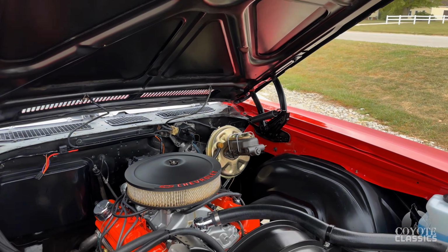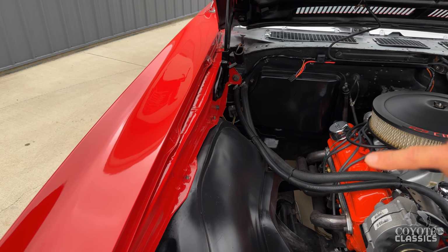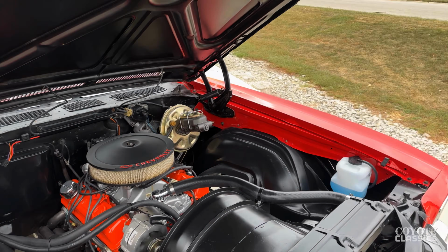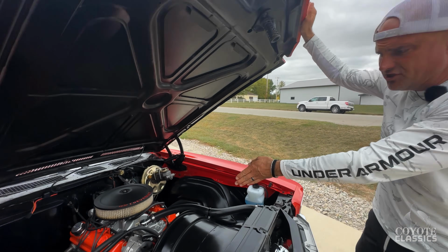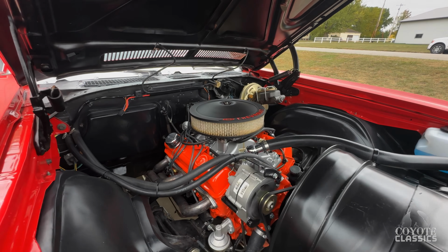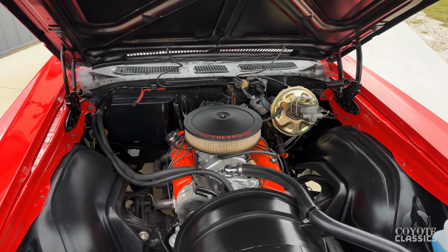Look at this. This is what gets me. Look at the paint and the inner fenders. You really have to see this car in person. This is a car you can take to any show and be super, super proud of. And look at the engine bay. That engine's all been clear coated as well. Got a nice set of headers, sounds just like it should.